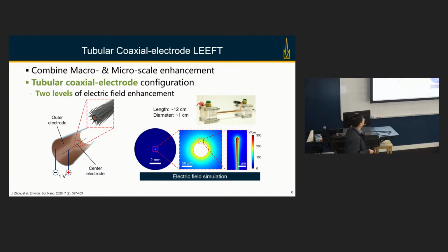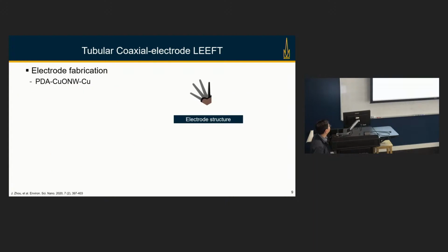This is the image of the first prototype developed in our lab. It's a very small system, only about 10 centimeters long with a 1 centimeter diameter tubular treatment chamber. Let me show you a little more detail about how we made this system. The center electrode is really the core electrode of the system. The electrode we use for this demonstration is a polydopamine, or PDA, coated copper oxide nanowire modified copper electrode. We start with a commercially available copper wire.